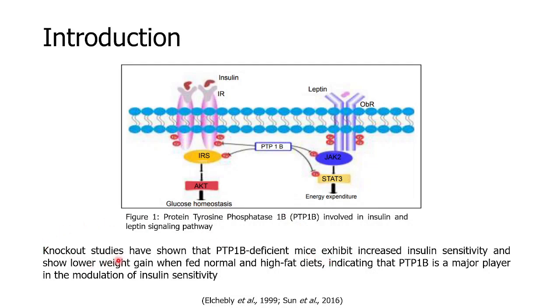Furthermore, knockout studies have also emphasized the role of the enzyme as a modulator of insulin sensitivity. However, there still is a lack of a clinically approved inhibitor, and therefore the search has extended toward plant-derived compounds due to their relatively lower toxicity profile. One such compound class is flavonoid C-glycosides, which have additionally drawn attention for their anti-diabetic potential. However, the mechanism of action remains unknown, and therefore this study investigated the inhibitory potential of flavonoid C-glycosides against PTP1B.